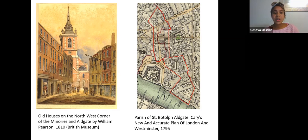However, in the small parish of St. Botolph without Aldgate in the 16th century, we find at least 25 people predominantly working as servants, not kept as slaves, as is often the idea when thinking of Black people at this time in London.